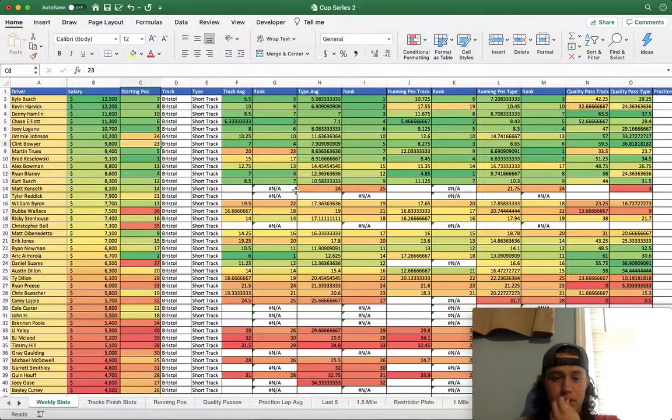It's a great play, in my opinion. He's my sneaky upside play of the week. I'm not going to run out a ton of Clint Bowyer lineups, but there are definitely going to be some that I'm running out. I'm like, okay, if Clint Bowyer gets his top 7 finish and some of these other guys hit what they're supposed to hit, it's going to be a great day.